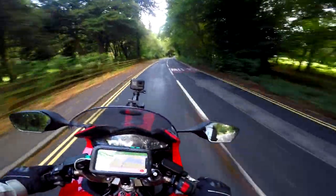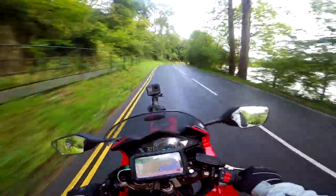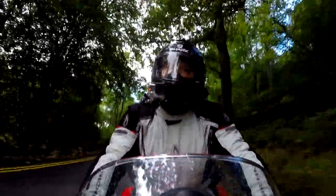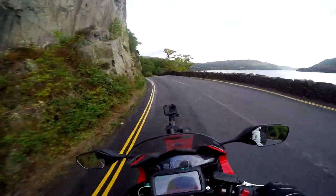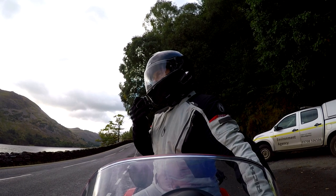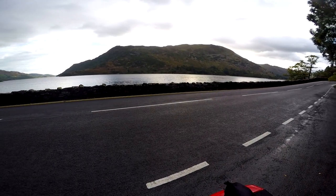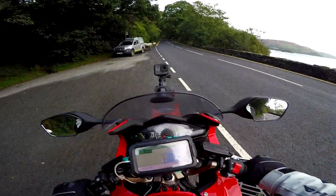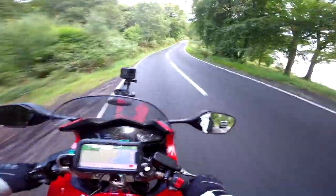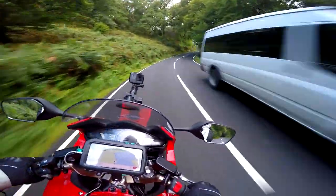Is this the beginning of Ullswater? I think it is. Yeah, it is. Yeah, this is Ullswater. Oh, gorgeous smell. I don't know what that is. Oh, what's that? Beautiful Lake District. What with that piece of trivia, I think I'm right in saying there's more water in Loch Ness than there is in the whole of the Lake District. Wowzers.